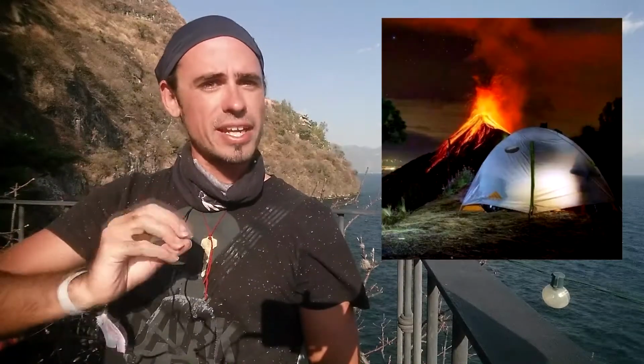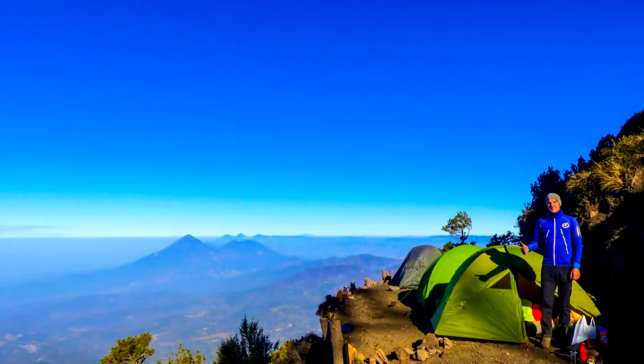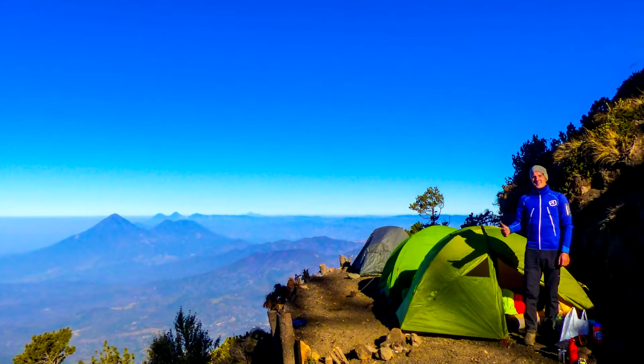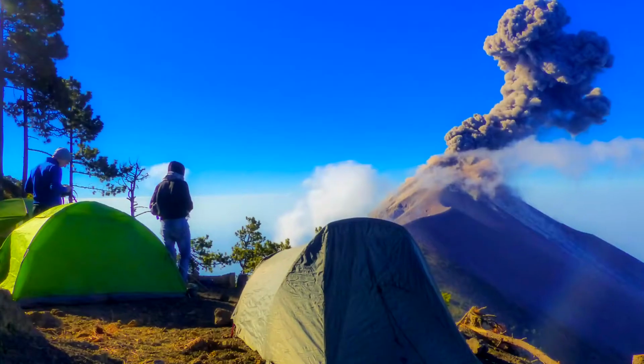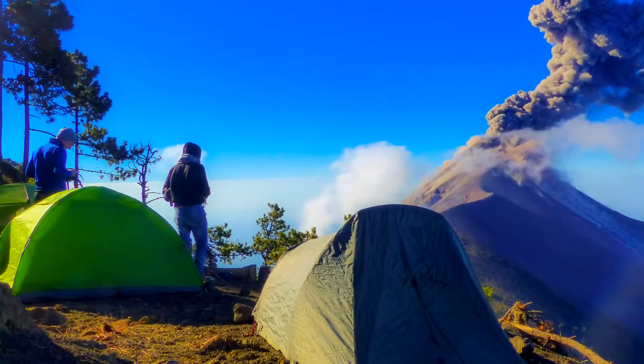The thing gets more complicated if you want to spend the night on top of the volcano. I really recommend to do it because at night you can actually see the lava through the volcano explosions, and that's a great thing to see. So if you want to go and camp at night, you will need a tent, a very warm sleeping bag. Temperature can go around 0 degrees at night there, and a mattress because the camp area is quite rocky.